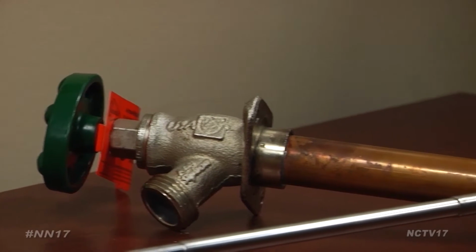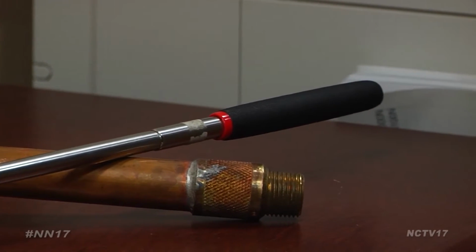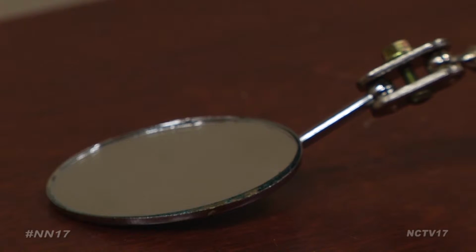And once the cold weather hits, you're going to want to make sure those pipes don't freeze. Remember to detach outdoor hoses from their hose bibs to avoid flooding in the spring, and invest in an expandable mirror. It costs about $3.